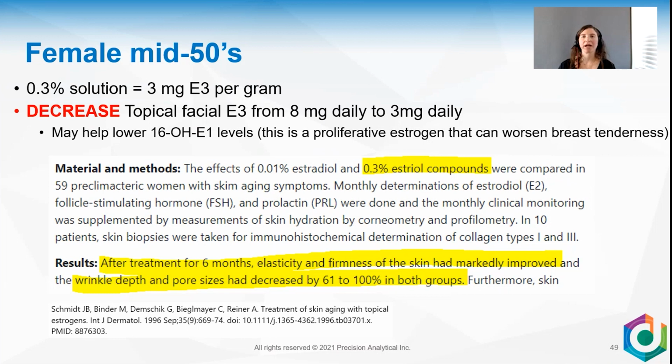Usually women apply about a gram. So I'm going to lower her estriol from 8 milligrams to 3 milligrams. Hopefully that should be okay. But lowering that overall estriol might be helpful for her body because we can tell all that estriol she's putting on her face, her body's absorbing it. It's coming out in her urine.